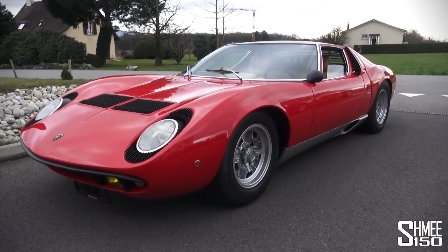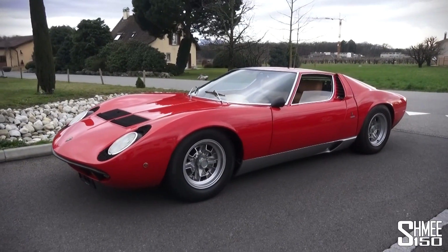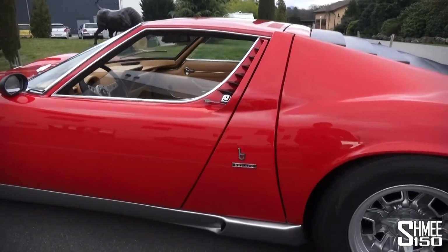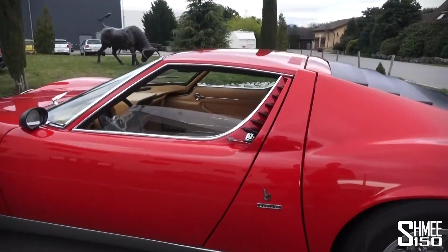But this is a car that until now I've never filmed with. It's a proper Lamborghini. We're gonna head out now in it for a little ride to see what it's all about. The Miura in a beautiful red with the silver highlights, bodywork by Bertone. I'm excited for this one.